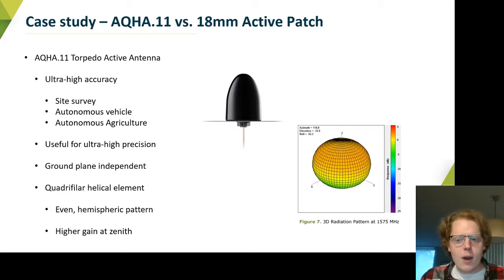It's a peak gain of about 2.5 to 3 dBi straight up, and then a little bit closer to 0 dBi toward the horizon. But it's very even, and there's really no dimpling around that angle space toward the horizon. It's a very flat gain pattern. It's also ground plane independent, so you don't need a large ground plane in order for it to work well. It's pretty much set it and forget it.